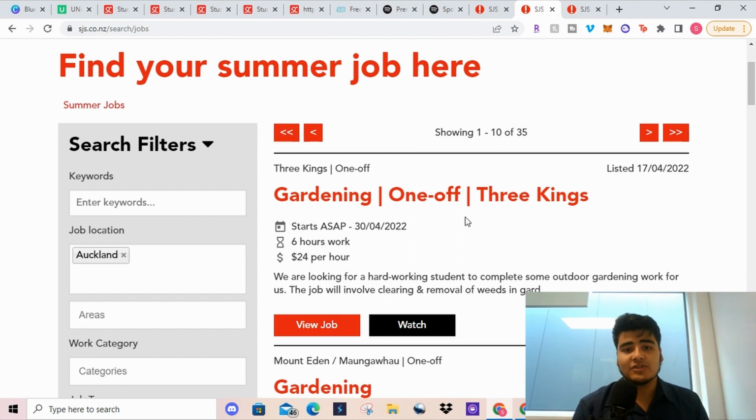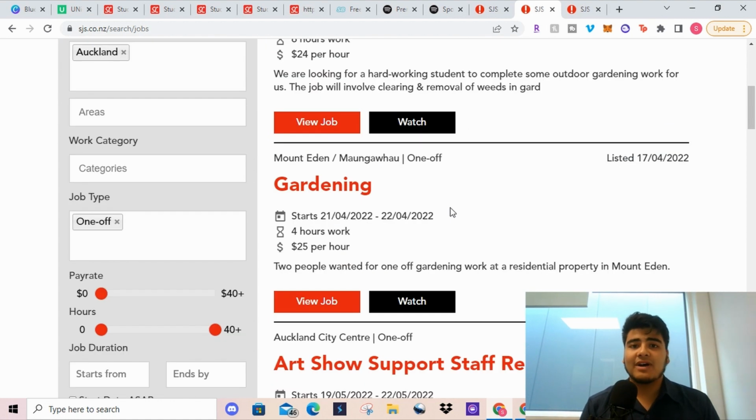And I think this is perfect for students if you need a bit of money on the side or even if you have some free time. So there's a lot of variety and there's definitely going to be something suited to you. Just keep an eye out and just look through all these job listings.